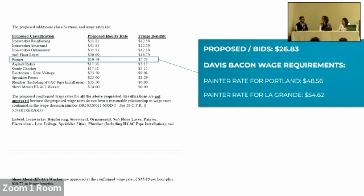We weren't able to apply for our project specific wage determination or modification request until after we'd signed our AHAP, Housing Assistance Programs. Someone probably knows the acronym in here, Dan.